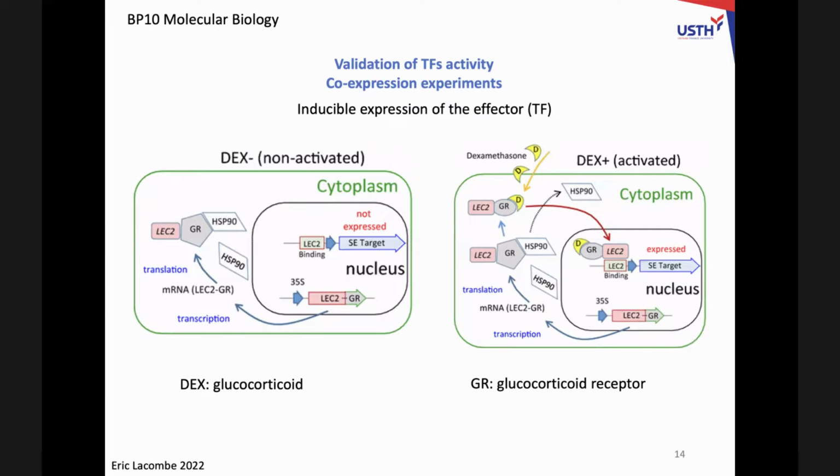Okay? The second point that is very complicated with transcription factors is sometimes if you overexpress a transcription factor at the wrong place in the organism or at the wrong time in the development, you will kill the plant or the animal, because there are some transcriptional activations that don't have to be active at certain steps. Okay, so it's always very dangerous to constitutively overexpress a transcription factor in a wild type system, because there are a lot of damages that can occur.